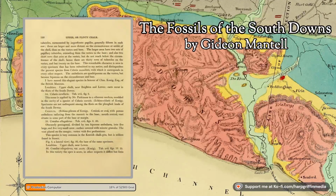Hence, there are 30 rows of tubercles on the vertex, and but 20 on the base. This remarkable character is seen in every specimen that has been submitted to my notice, and distinguishes the present species from Sidaris mammillata, with which it corresponds in every other respect. The ambulacra are quadriporous on the vertex, but become biporous on the circumference and base. I have named this elegant species in honor of Charles Koenig, Esquire, of the British Museum. Localities: Upper Chalk, near Brighton and Lewes. Casts occur in the flints of the South Downs.